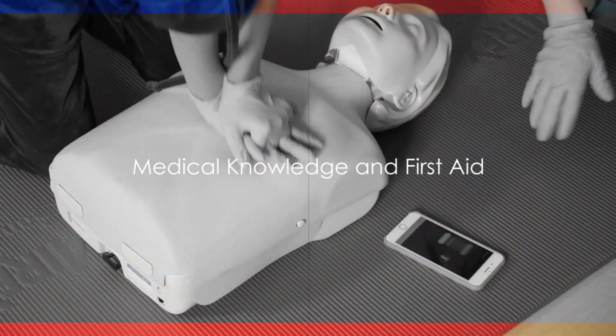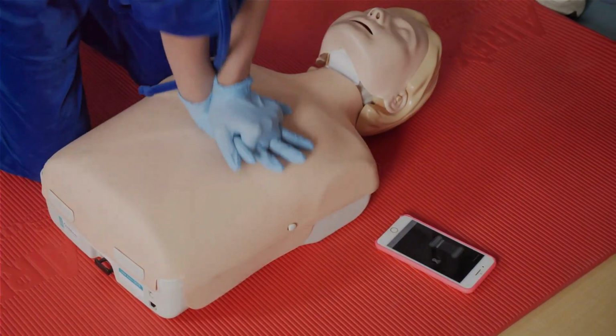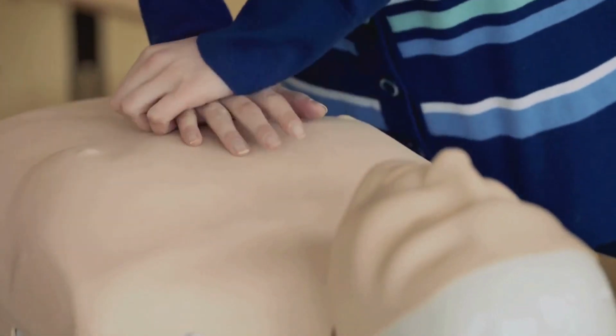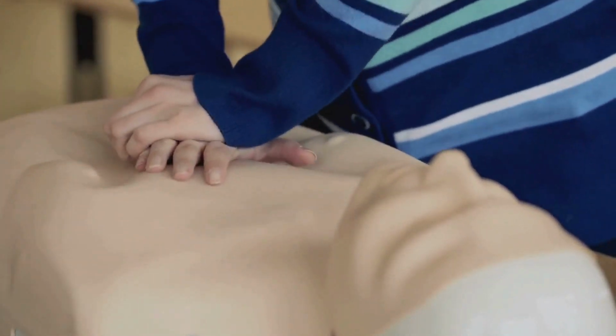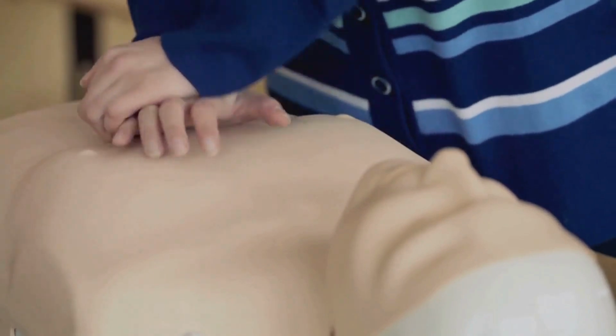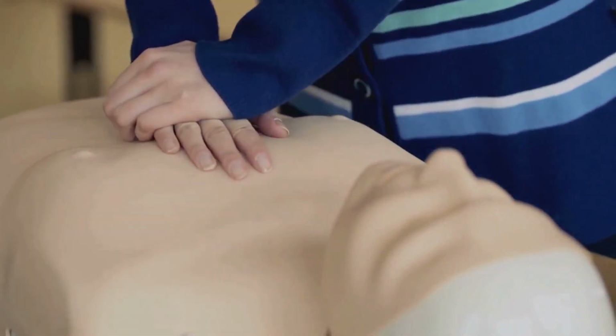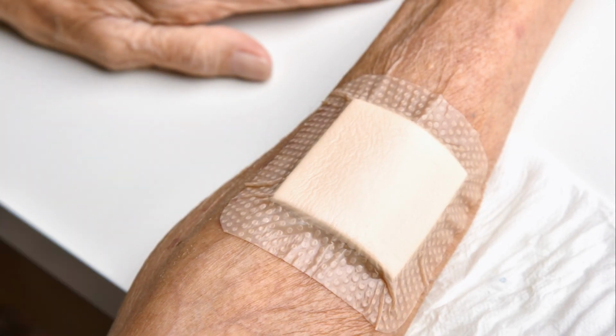Medical knowledge is another vital skill set. In a world where dialing 911 is no longer an option, being able to administer first aid becomes crucial. A basic understanding of how to treat common injuries can make the difference between life and death in a grid-down scenario. Let's start with the basics.